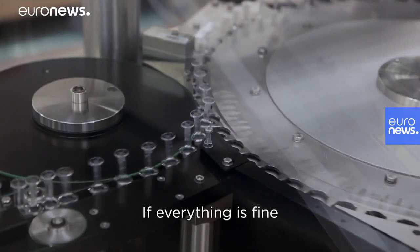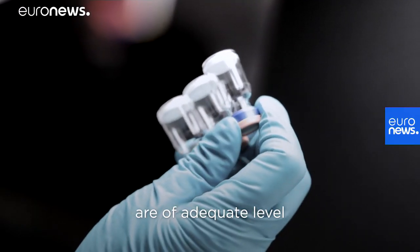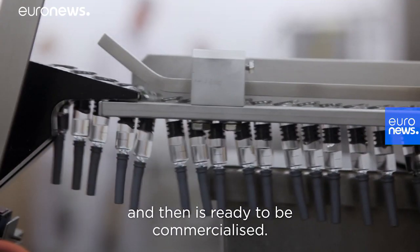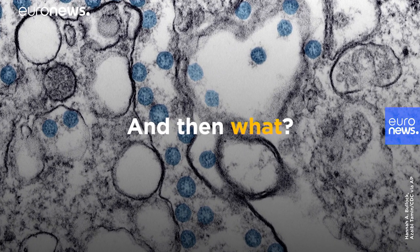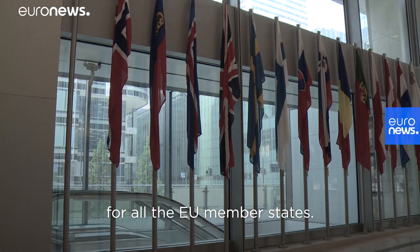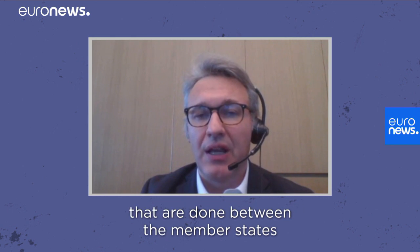If everything is fine, the quality, safety, and efficacy are of adequate level, and the benefit risk is established as being positive, then the vaccine gets approved and is ready to be commercialized. An approval of a vaccine by the European Medicines Agency is valid for all the EU member states. Now, in terms of deployment and availability, this much depends on the agreements that are made between the member states and the manufacturers.